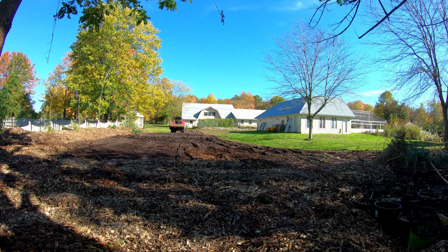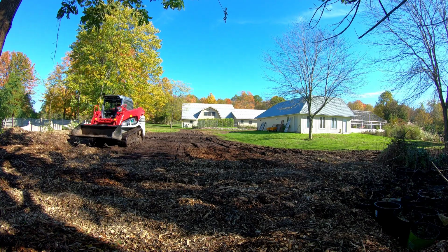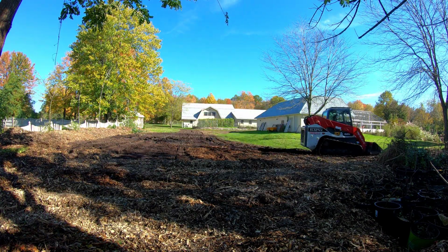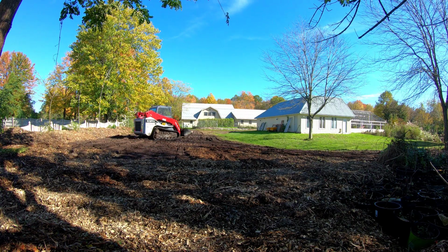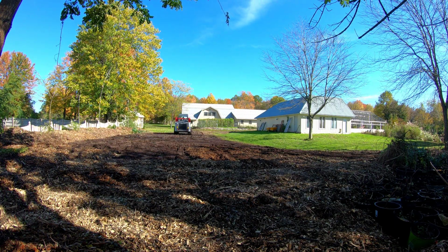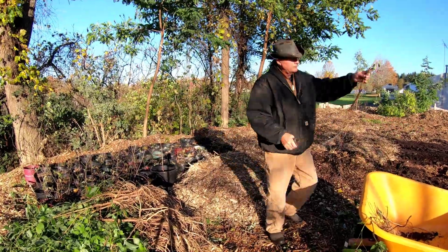Each piece of equipment really helps out an awful lot when I'm doing this work, getting things prepped for fall. And now I'm just smoothing out some of the soil there. Then we're going to go ahead and get some of these elderberry plants processed so that I can get them into the ground.